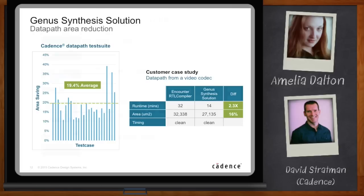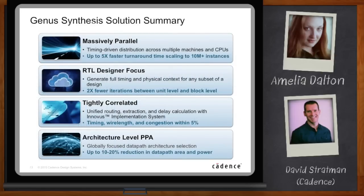Yeah, no problem. There's 4 key areas that we think Genus really shines on. First is massive parallelization. We're able to scale well beyond 10 million instances. We recently synthesized a 35 million instance design in a matter of days, something that was just not even feasible or something we could consider in previous generation tools. But again, delivering this with production level PPA is the key and really the hard problem to solve. And then we're focused in on the RTL designer with Genus. We've added some nice new functionality to deliver fewer iterations between that unit level synthesis RTL designer and the block level integration engineer. What we've done is we generate these physical contexts for the unit level engineer to be able to take advantage of the physical scope without becoming a physical synthesis expert.